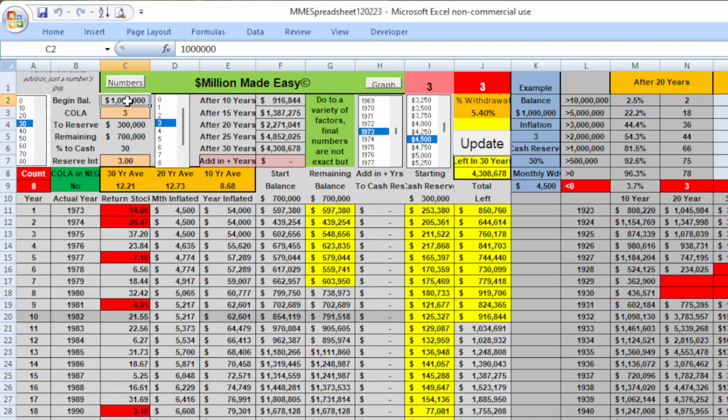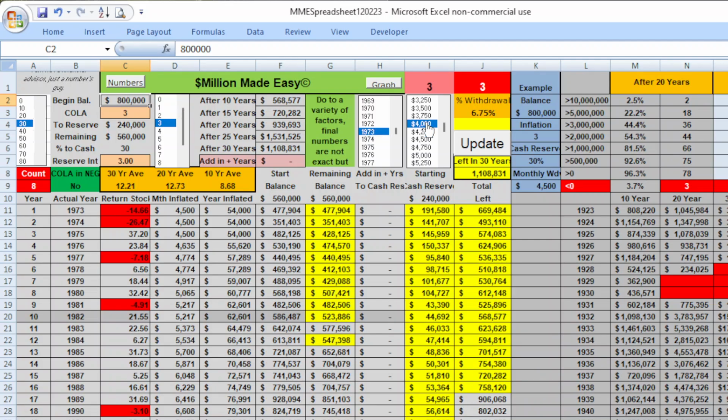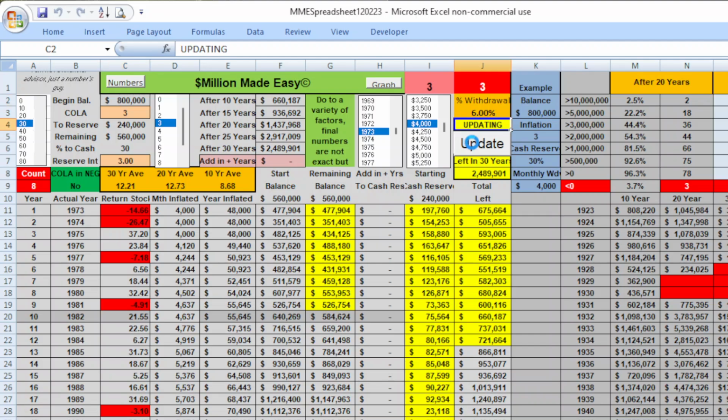Let's do this with, say, you have 800,000, because that's what we're ultimately trying to find out, what kind of money. Let's go back to the 4,000. Say you have 800,000 saved up so far. Can you retire if you put 30% over in a cash reserve and leave 560, or 70%, in the S&P 500, and you want to withdraw 4,000 a month? Let's see where you might be. That's a 6% withdrawal rate.